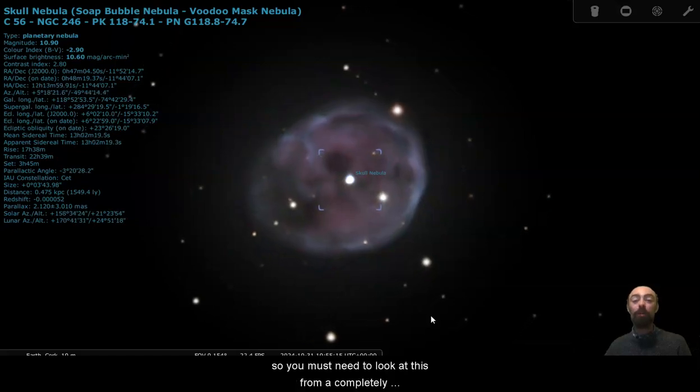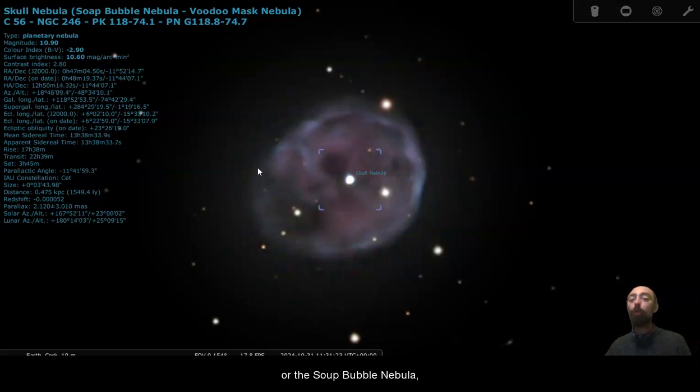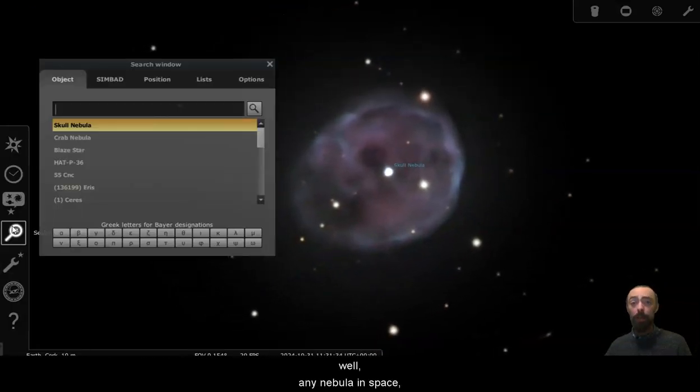So you must need to look at this from a completely different part of the Earth to get it to look right. But if you tilt your head just a little bit, the eyes are here. There's a nose and a mouth. That is the Skull Nebula, or the Soap Bubble Nebula. I can see why someone would call this a soap bubble. It does take a little bit of imagination to see it as a mask, but that is often the case for, well, any nebula in space.